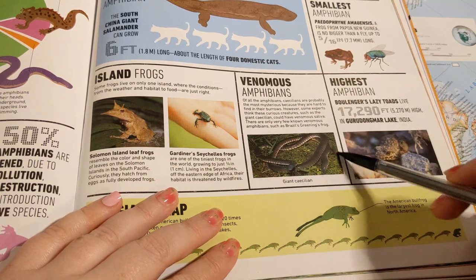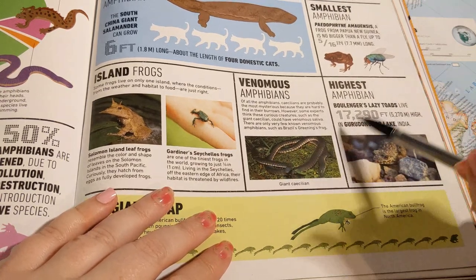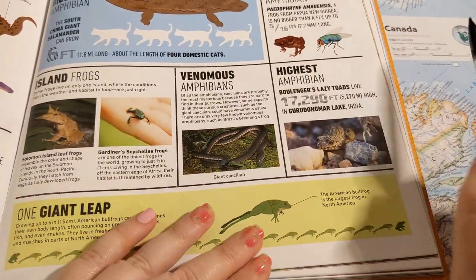These are kind of creepy. I mean, I love snakes, but a creature that looks like a worm or a snake, and it's not either. I don't know how I feel about that.